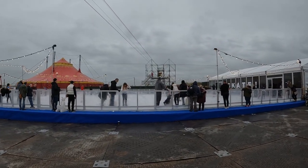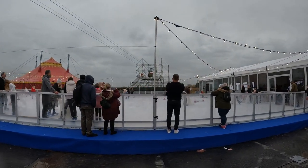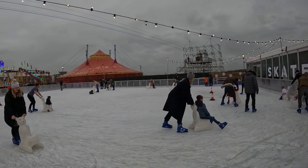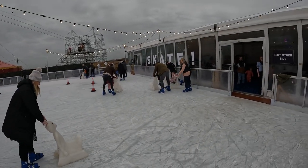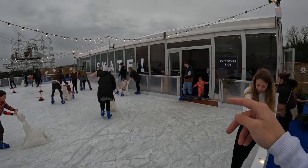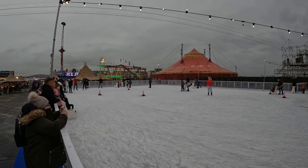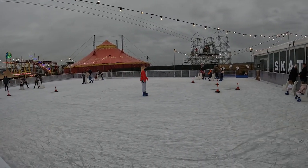Ice skating rink looking pretty busy though. Not something I'm going to be doing myself today. We can take a little look. Not a bad size ice rink, to be honest. So you get your skates and stuff in there, and you exit through there as well. And then if you're not too good at ice skating, you get given these little polar bear things to hold on to keep yourself upright. That looks really good.